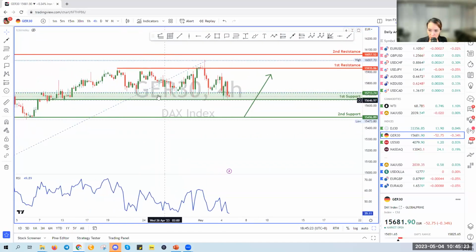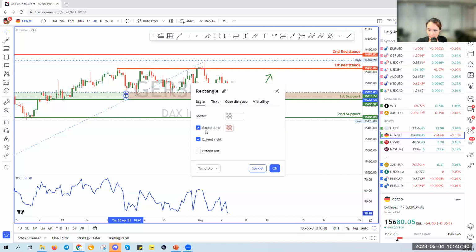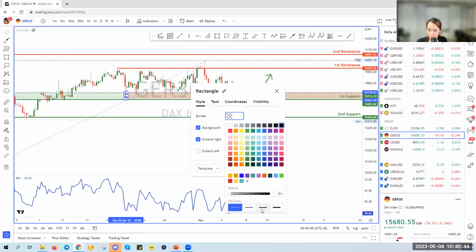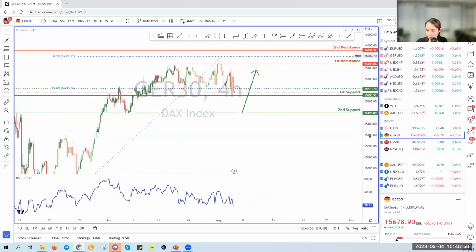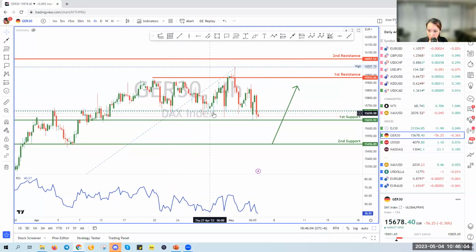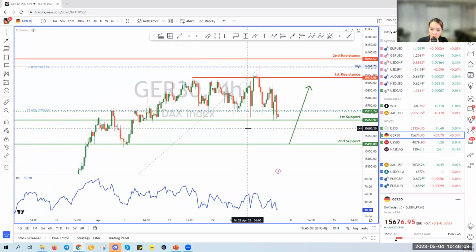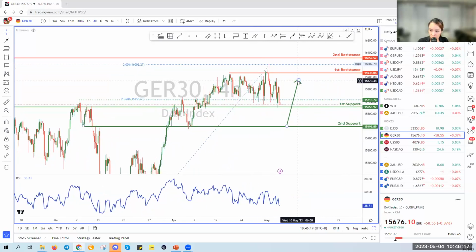I'm just zooming in, you can see that there is a wick around this area. Okay, just remove. You can see that I removed the box. Okay, you can see that there is a lot of wick where the price tested here a few times, like 1, 2, 3, 4, 5, 6, 7, 8, 9, 10, like 11 times. So I think it may potentially break this first support. You just have to keep an eye on it, and then if it breaks below, you just wait at about this area and then make a buy.